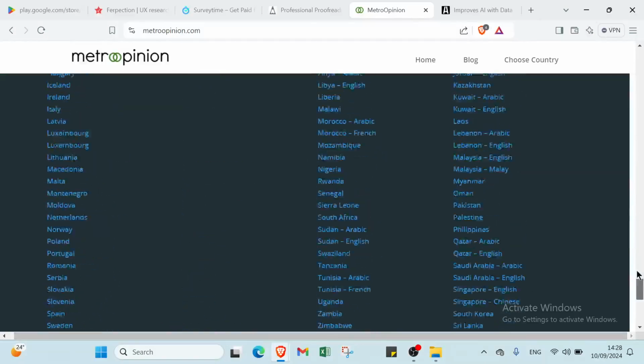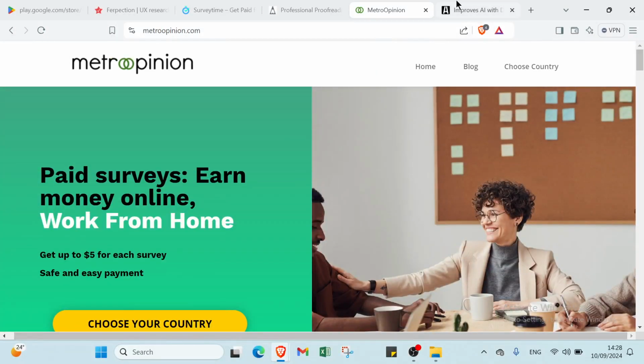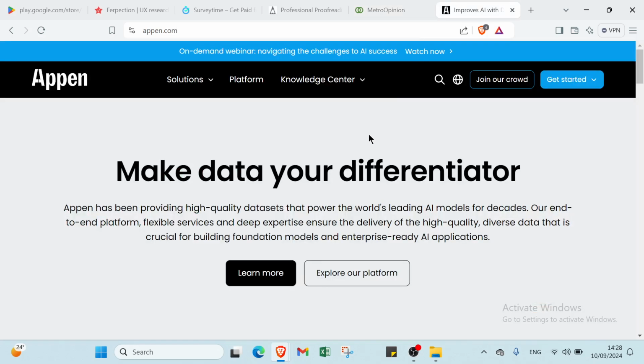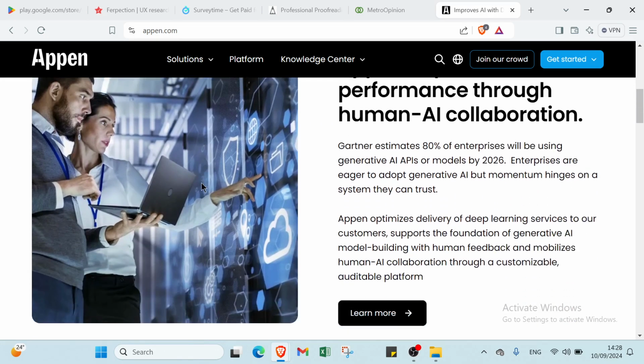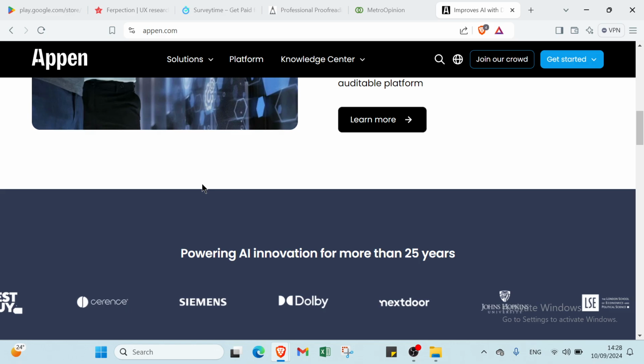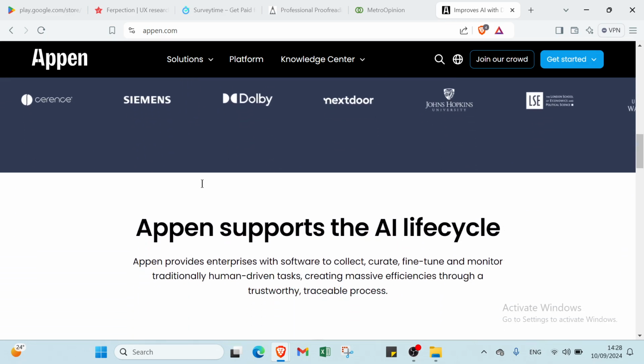So that's it with this one, and let's move on to the last one. It's Appen. So this is the homepage of Appen. All you have to do is get started with it and you can earn money. To earn money on Appen, begin by signing up and creating a profile on their platform, which specializes in micro tasks and flexible work opportunities related to artificial intelligence and data.